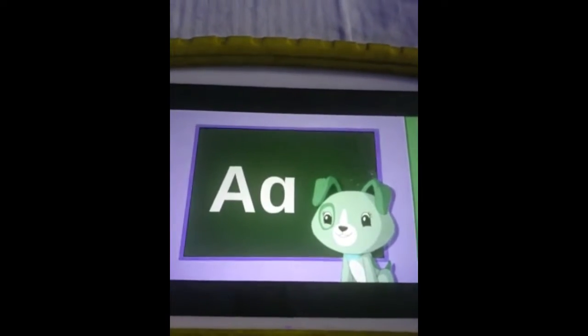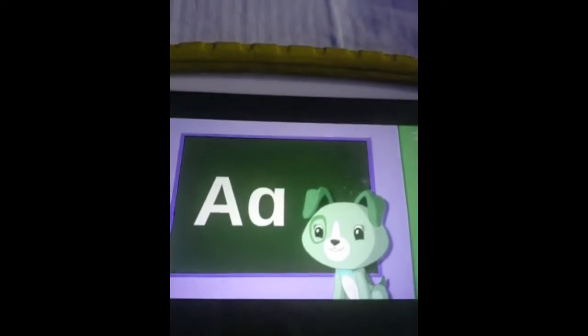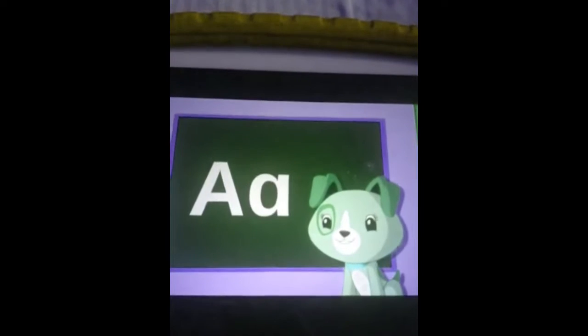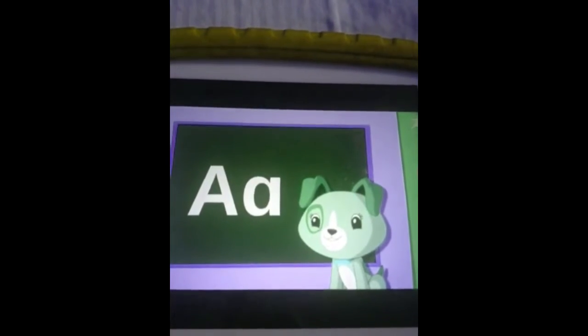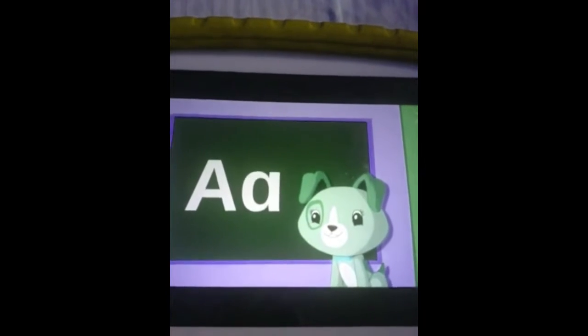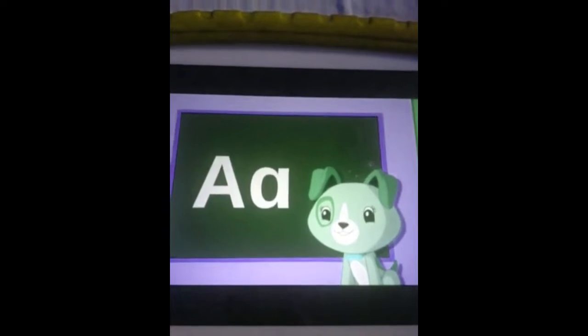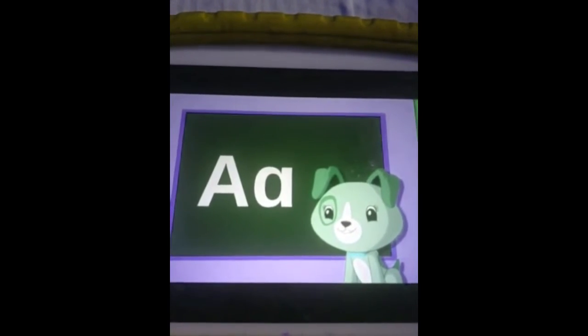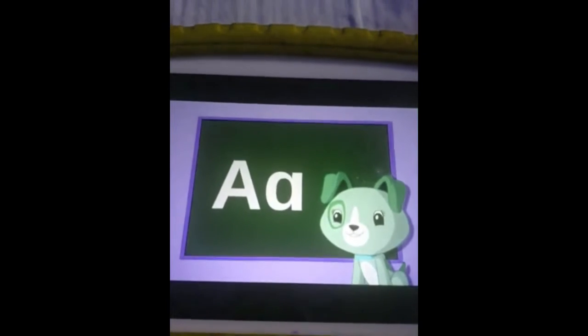What are we waiting for? Let's go see what's inside. Oh, no, no, no. Not so fast. We have to guess what's inside. Well, Axel is giving us a clue. Look, a letter. That looks like two letters.